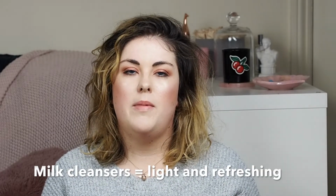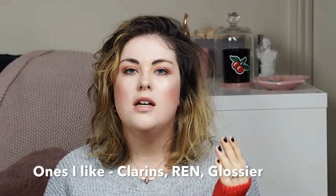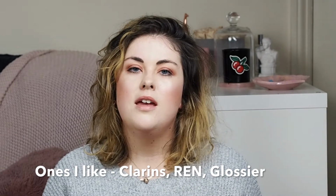And cleanser number 4 is going to be a milk, and they're really light in texture, so I think they'd be best as a second cleanse to really get to work on the skin, or to be used first thing in the morning. You don't necessarily need to wash a lot of product off your face, and they're really good if your skin is feeling a little bit dry or irritated, so they're especially good to have in your arsenal when we're going into the colder months.